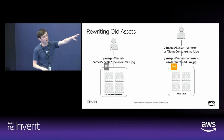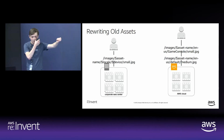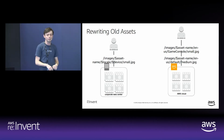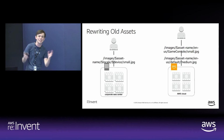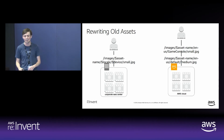And you're currently managing images in a directory structure, something like images, asset name, locale, device. And your company's been around for a while, so you have specific images for things like a Raspberry phone, or maybe that version of your application that was supposed to run on a game console at one point, or IE7.